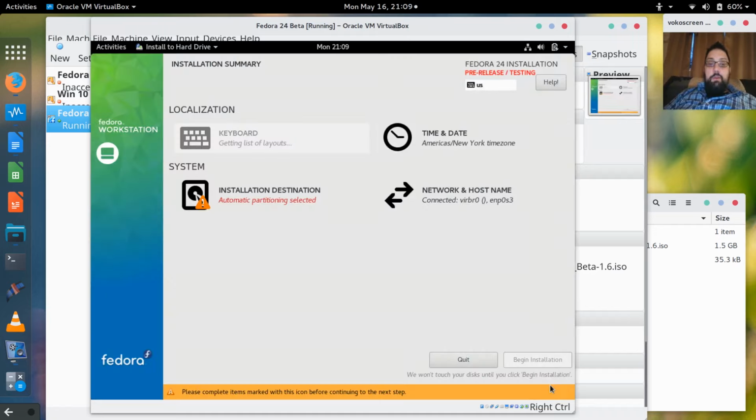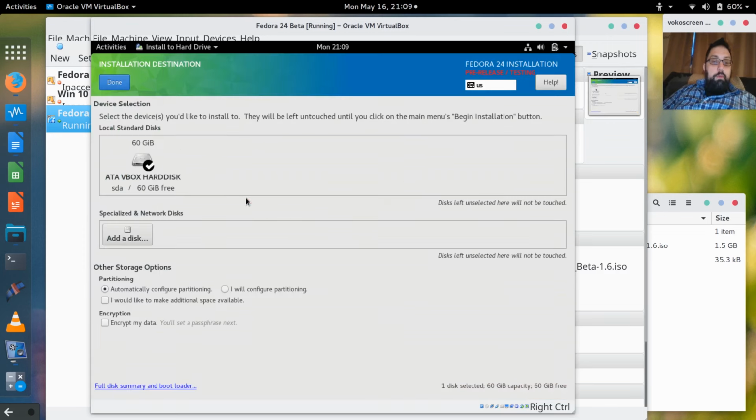I did run Fedora 21 beta on my actual system, however, and I didn't have any problems back then. Alright, so it has automatic partitioning selected, but it wants you to confirm that you agree with this. I'm going to go ahead and let it do automatic partitioning, and for right now I'm not going to do encryption. And I'll click done.